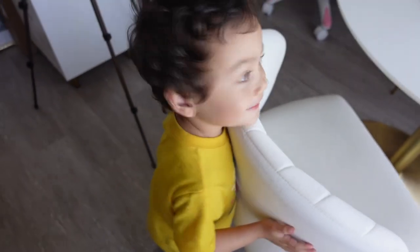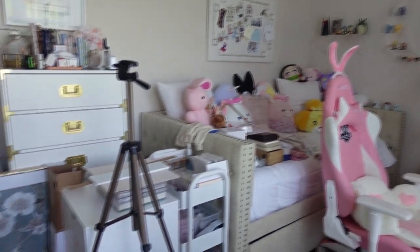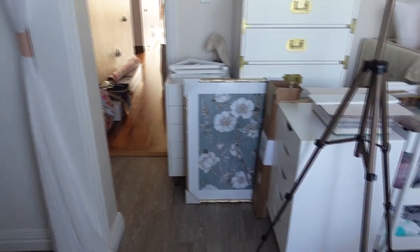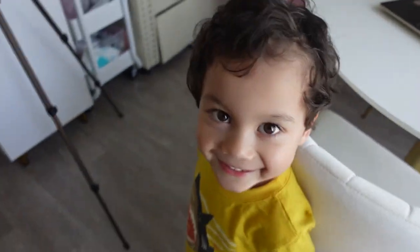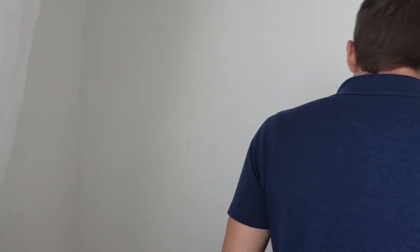I'm done sitting, so you're putting it back? You're so funny. Look at my room. It's so messy. Those are the new shelves out there. Okay, that's it, baby. It doesn't go any further. You're so cute. You're so cute. Give it. No. No, Leo. Look at Daddy working.